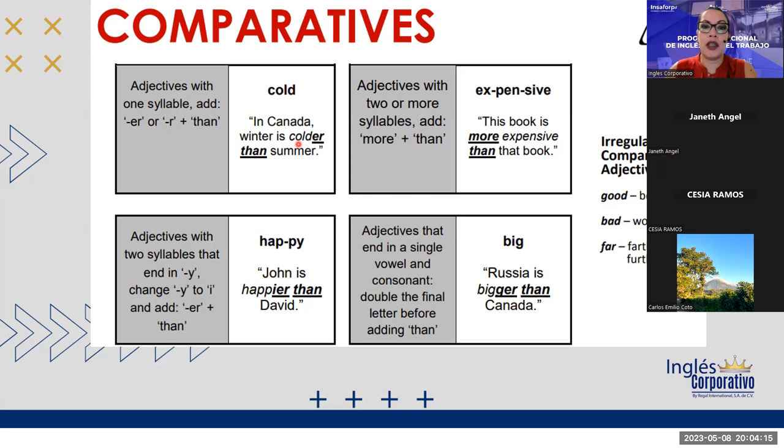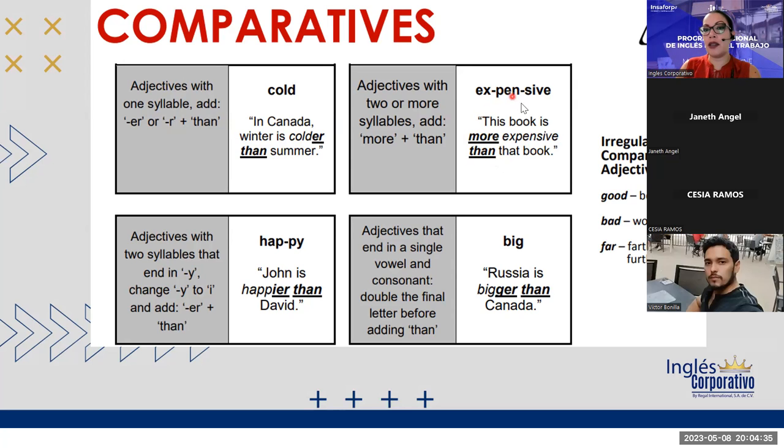But let's see what happens if the adjective has two or more syllables. In those cases, we add the word more, and then we leave the adjective as it is, and the word than after the adjective. So you can see the word expensive. It has three syllables. In case of two or more syllables, remember, we do not modify the adjective. The adjective remains the same. You just add more before the adjective and then than after the adjective.